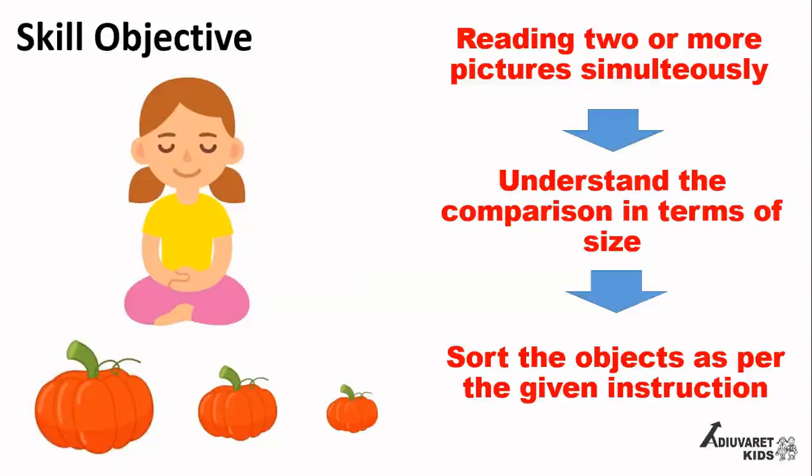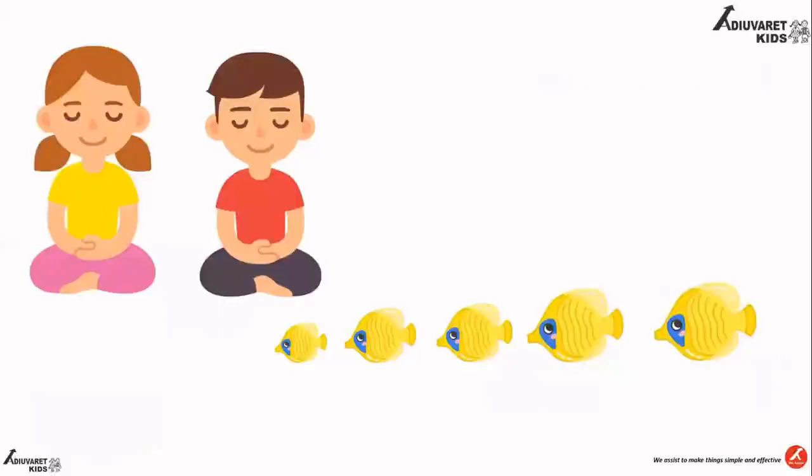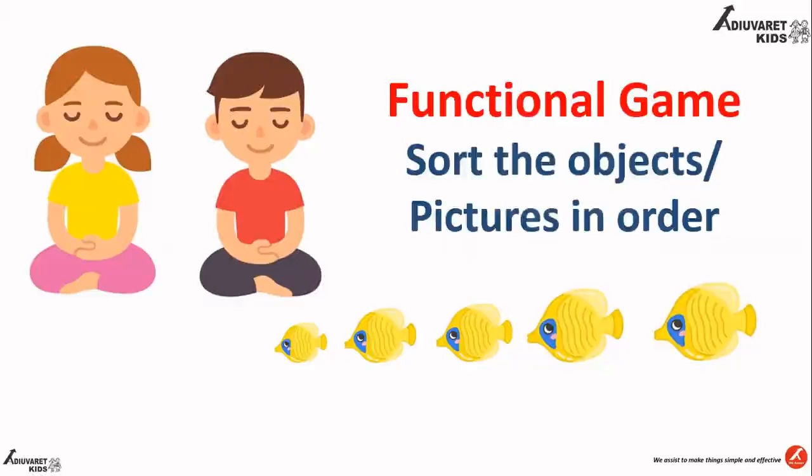Once the child is able to do that comparison while reading those pictures, the child should be able to sort those objects or pictures as per the instruction given by the parents or teachers. These are the basic objectives we need to achieve once we complete this activity with the child. The functional game is called sort the objects or pictures in order.